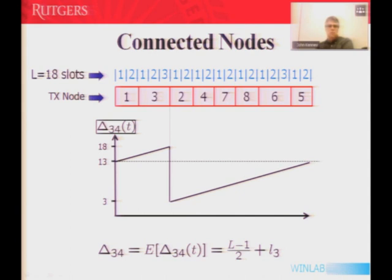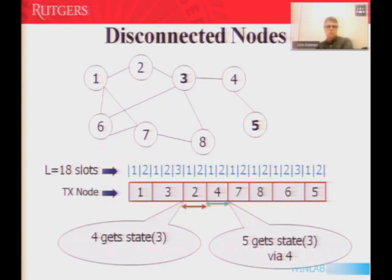This is the analytic form you get, and the important thing here is that there are two components. One is L3, which is the length of node 3's transmission. The other is what we later call the round-robin delay, and it has to do with the length of the round-robin cycle, basically the round-robin schedule, which in this case is 18.